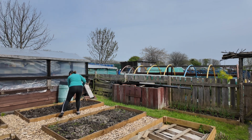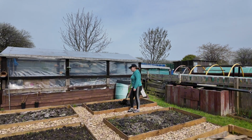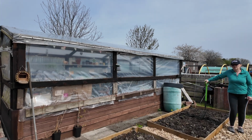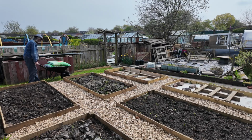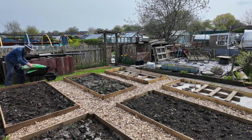What we're going to do today, we're going to bring some compost over and fill these top beds. Debbie says top them off. Isn't that what you say, Deb? Aye. How many did you get? I got 6. I'll not be able to do these two with 6. Just lay on the bed?